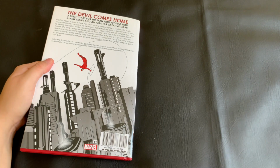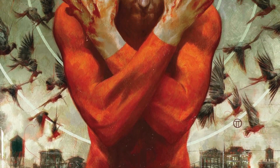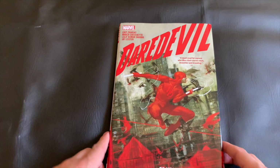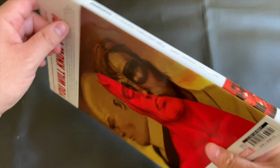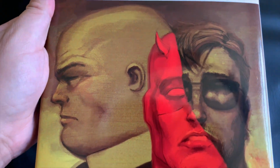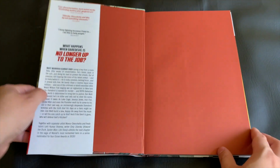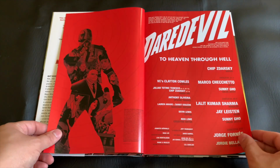My last recommendation for where to start reading Daredevil, before a few honorable mentions, is of course Chip Zdarsky's Daredevil. To showcase that run, I have my first volume of this oversized hardcover edition of the first 10 issues of Zdarsky's run. This is the current ongoing series for Daredevil at the time of this recording. Now, I haven't kept current on this run as I'm waiting for these collections to keep rolling out, but I've read enough to definitely get the vibe that this is a great starting point for new readers.